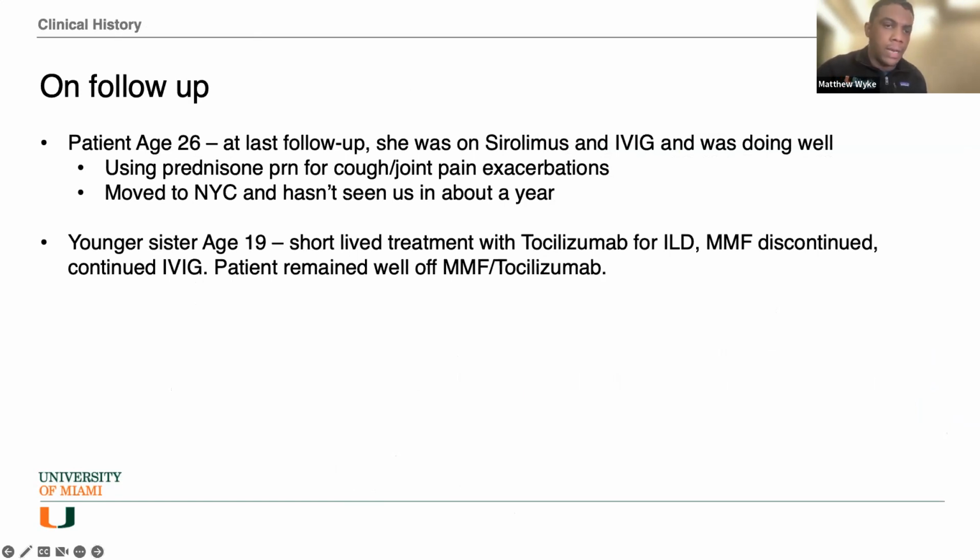Her younger sister at last follow-up was age 19. She underwent a short-lived treatment with tocilizumab for ILD. Her CellCept was discontinued as well, and she continued IVIG. The patient remained well off of CellCept and tocilizumab.